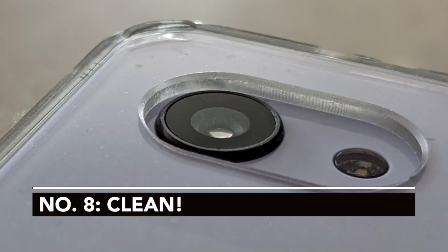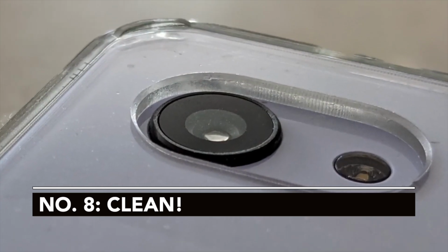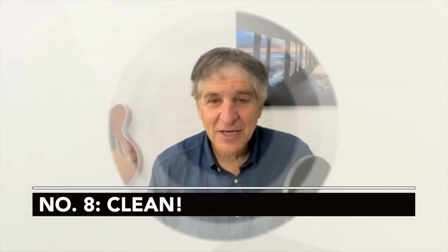Men put their phones in their pocket, right? Women put their phone in their purse, generally. And guess what? The lens is filthy. Clean it. Start off by cleaning it. I can't tell you how many images look horrendous, and then you just go and wipe it off, and all of a sudden, it's not so bad. You know what? I'm guilty of that, sir.